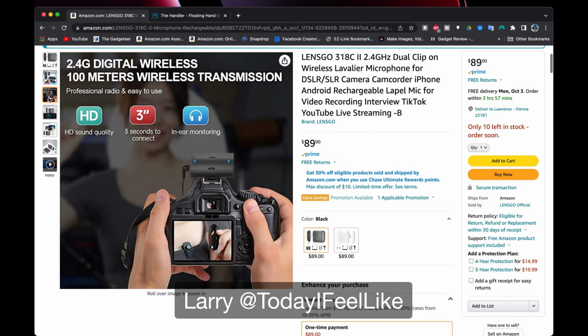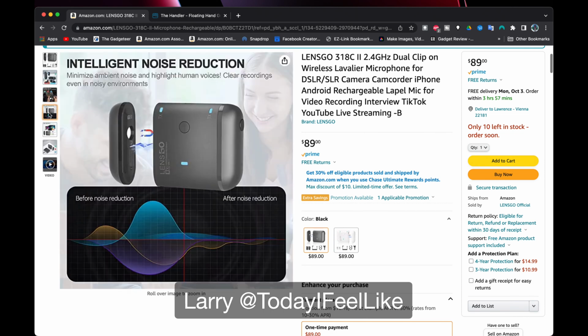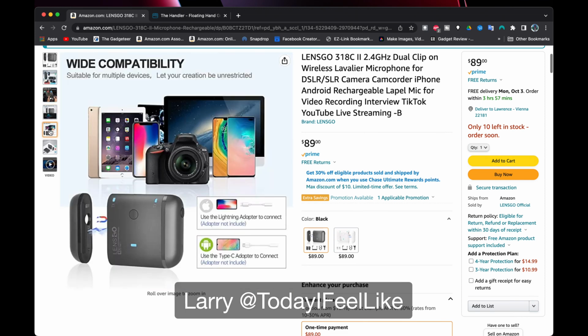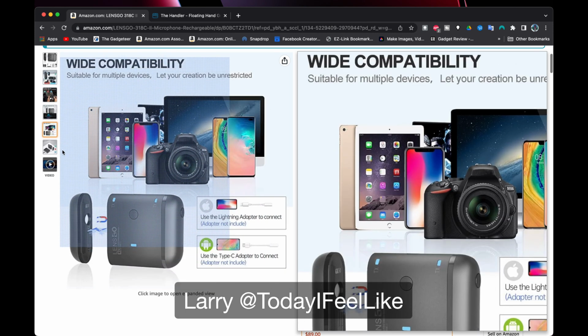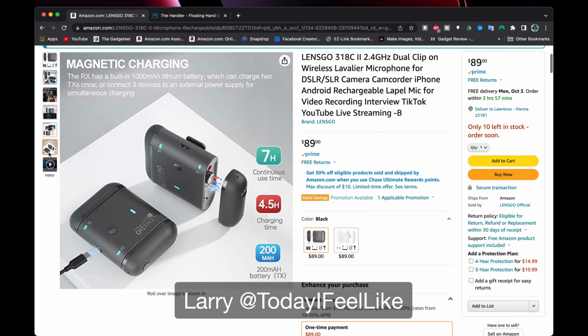We can see it says 100 meters of wireless transmission, 3 seconds to connect, hearing, in-ear monitoring, and HD sound quality. Intelligent noise reduction there, so you're going to have that. Wide compatibility, so it's going to work with all kinds of different devices there. You're going to need adapters if you're using them with mobile devices, as you can see. And we can see right there how this is actually going to attach to the receiver for it to charge. So yeah, all right. And it's going to be $89 even, actually. It shows $89 even.